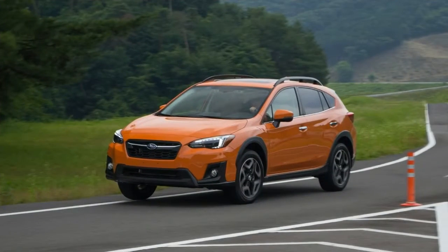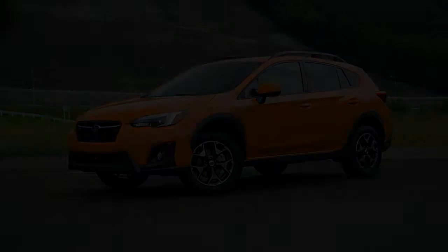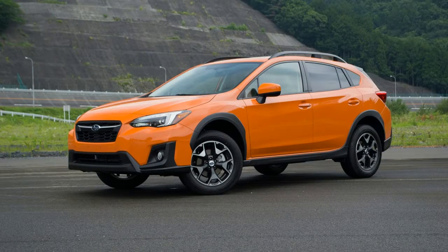Of course, if you want to get Subaru's EyeSight suite of safety tech, you're locked into the CVT experience.